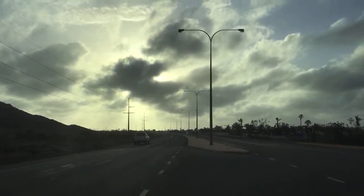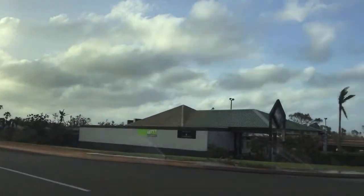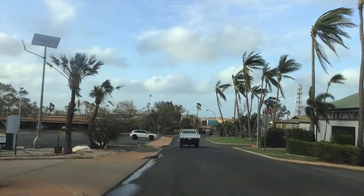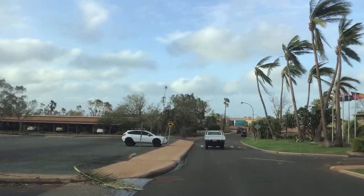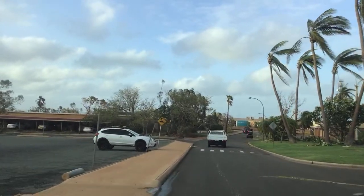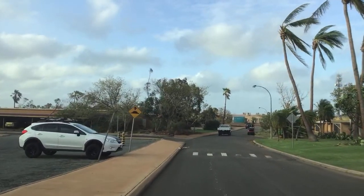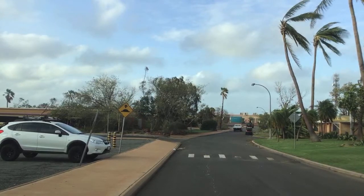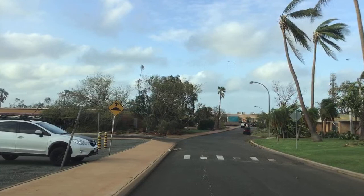Oh Jesus, yeah, right. There is a bit there. I wonder why that little part has come off though. That's bizarre. It must have been a weak point, because you wouldn't have thought. Oh, there you go. Yeah, right. See, that's Cat 3 damage. That's what you'd expect to see in a Cat 3.